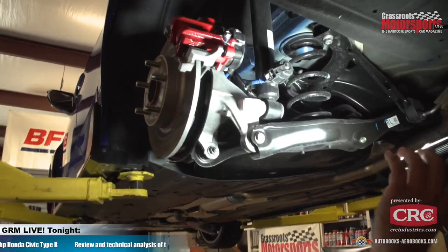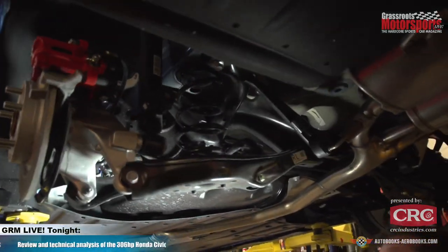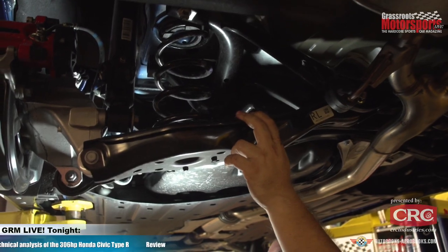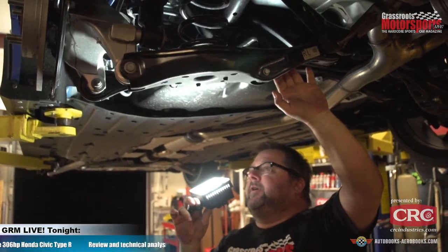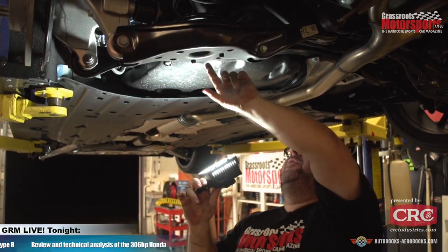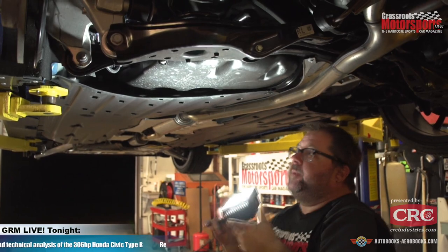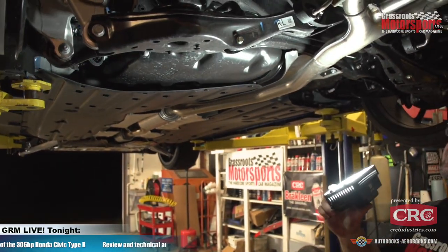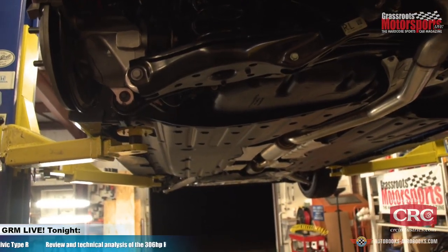Upper and lower control arm, camber adjustment back here. Okay, so you can actually adjust this arm and get a little bit of... where's that going to pivot? Okay, this is your camber adjustment right here. This arm here, you can move back and forth and adjust your rear toe a little bit. So you've got both camber and toe adjustment in the rear there that you can play with to tune a bit.